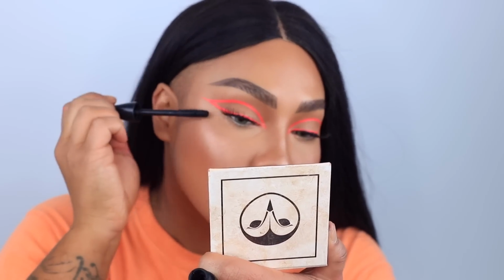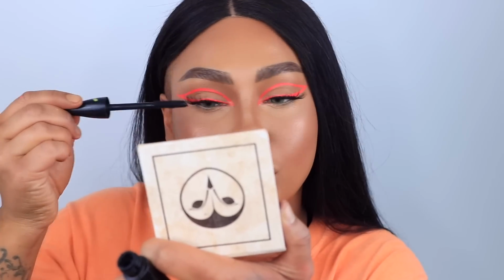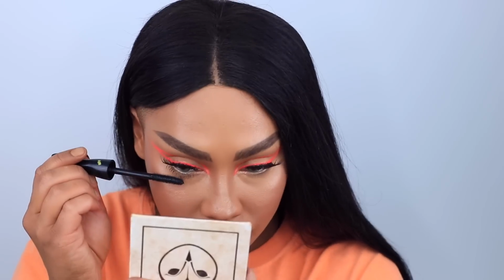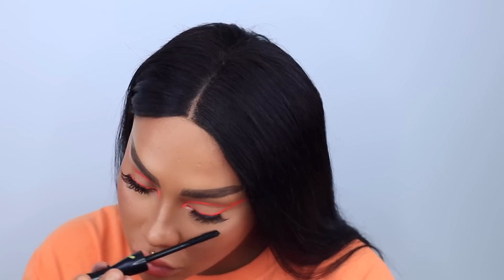Then I forgot to put mascara, so I'm going to put a little mascara on the false lashes and some on the lower lashes as well. This mascara is very extra, but I like the way that the tip is. I've been using it for a long time too. I kind of circle in between a few mascaras, but this is a good one. It does smudge a little bit, but I still like it a lot. And we pretty much done here.